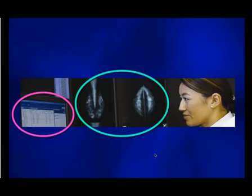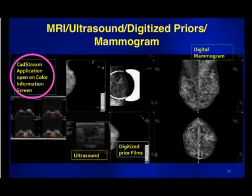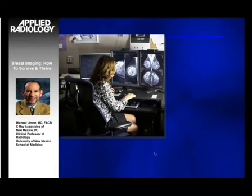When we see images on the screen, we can immediately look at the RIS information and the other information on the screen immediately next to it on the same workstation. What a pleasure. It goes as smooth as silk. And if we have other modalities, they're there too. We can bring them all up on the same screen, whether we have an MRI, or an ultrasound, or the digitized prior images, or the original digital mammogram. They can all be brought up side by side, same size, for easy comparison. What a pleasure. This, to me, has made my life so infinitely easier.